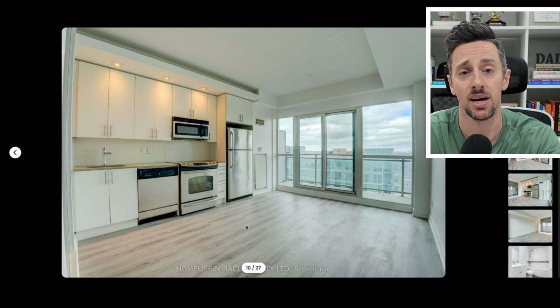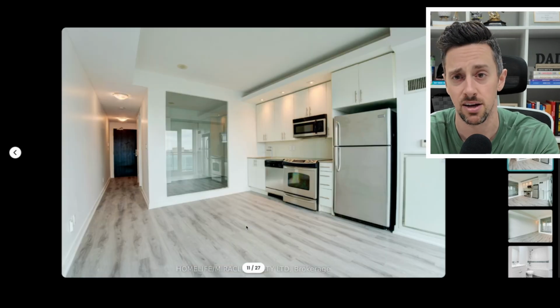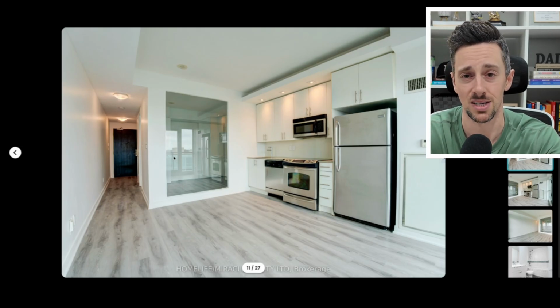If you're going to have tighter living space, tighter bedroom, you're not going to be winning on either of these scenarios. And as you can see here, this is kind of the way your bedroom will be, fully exposed. So if you have people over, it doesn't make a whole lot of sense.